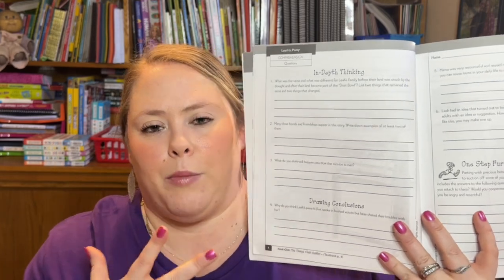don't mind those. But it's going to have your vocabulary and your comprehension type questions, and organizers, I forget what they call that, graphic organizers, and stuff like that. So we sometimes use this, sometimes not, but I do plan on incorporating it as much as I can in our next school year.